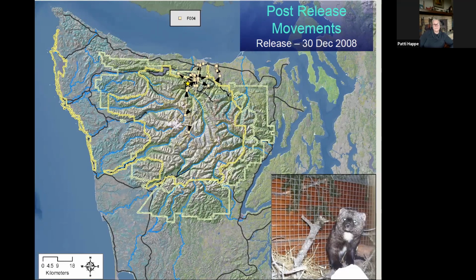Another female, female 4, remember her name, she gave me a heart attack because soon after we released her, she moved to outside the Port Angeles airport for a while, which I thought, that's not good. And then she picked up stakes and kind of came to her senses and moved deep into the park in the upper Queets.